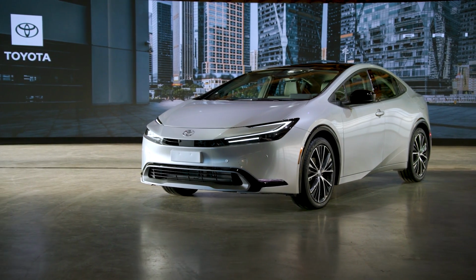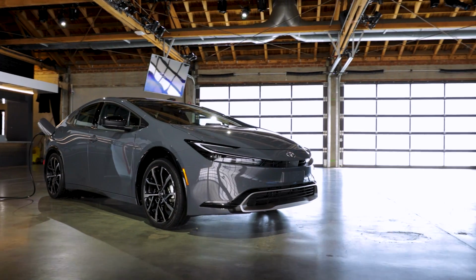Is the new 2023 Toyota Prius or Prius Prime the best hybrid car to buy? That's what we're going to find out.